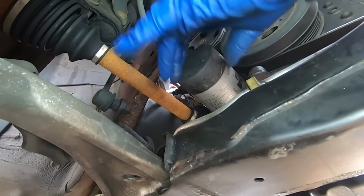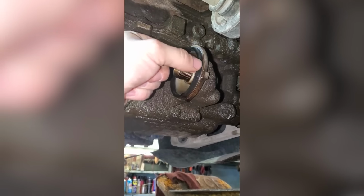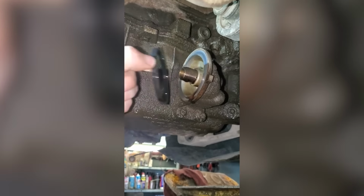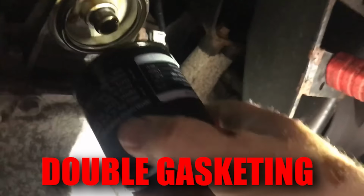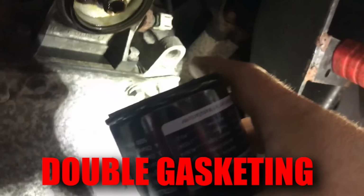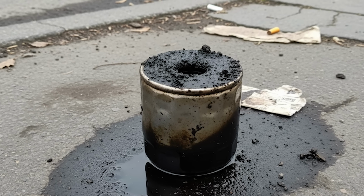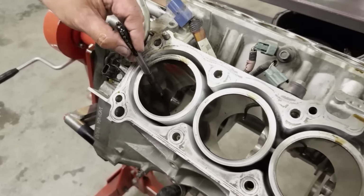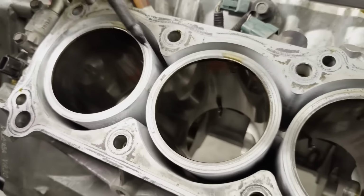And by the way, after you remove the old filter, make sure the old gasket also comes off. Many experienced mechanics will forget this sometimes and end up double gasketing. When this happens, the new filter doesn't bind properly and can then fall off while you're driving. This will cause immediate oil starvation and can severely damage the engine.